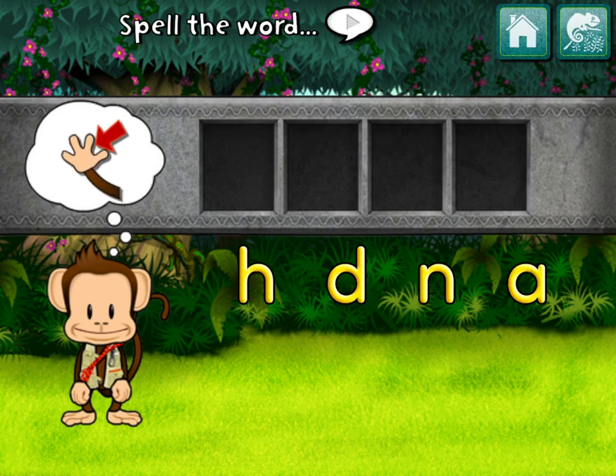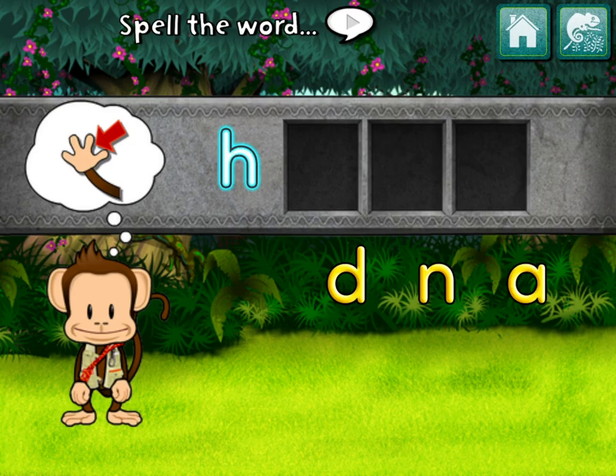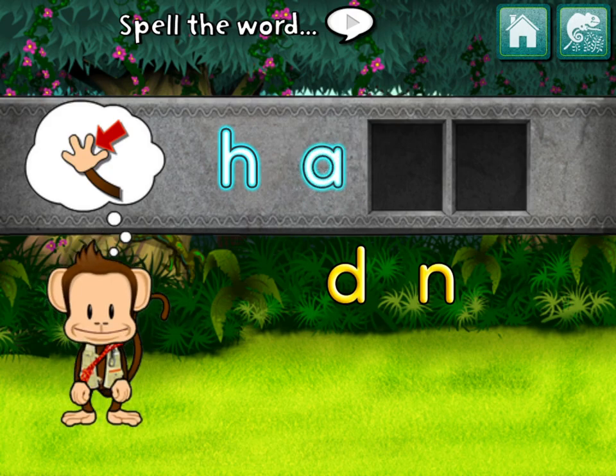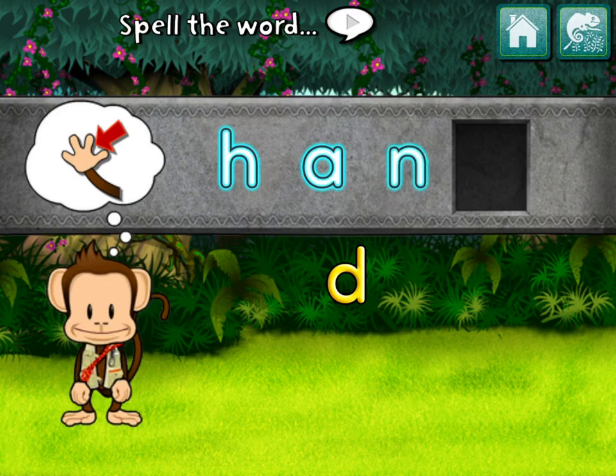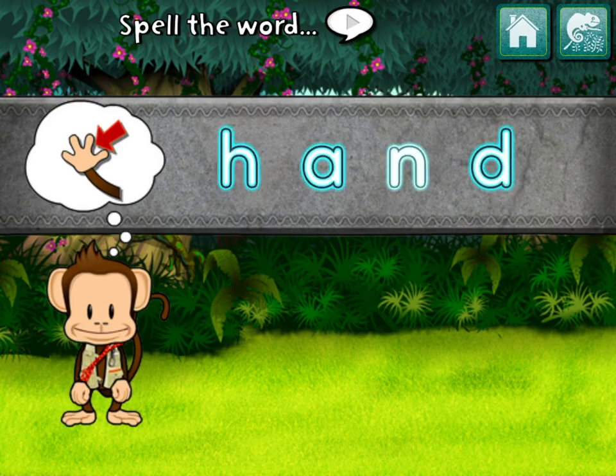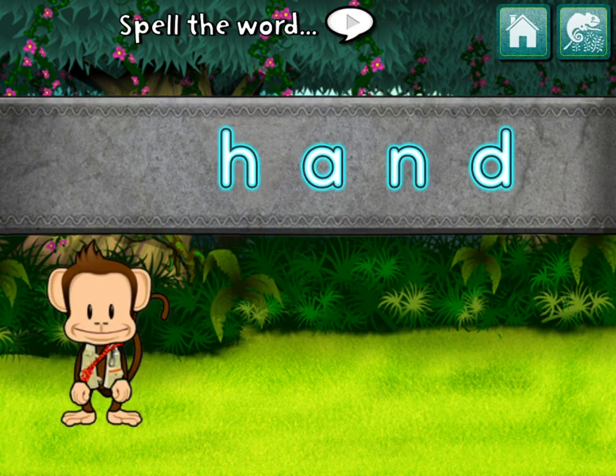Spell the word hand by dragging the letters to the boxes. H. A. N. D. H A N D, hand. Great spelling.